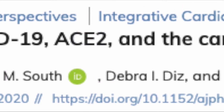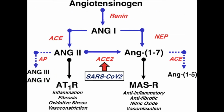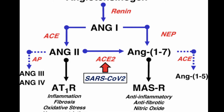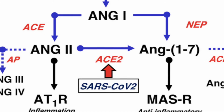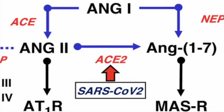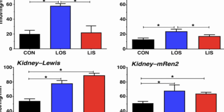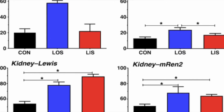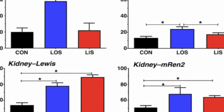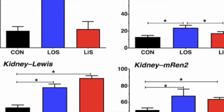South, Diz, and Chappell discuss the role of ACE2 in binding the novel SARS coronavirus, SARS-CoV-2, an important and timely discussion during our current pandemic. The mechanism for SARS-CoV-2 infection is the requisite binding of the virus to the membrane-bound form of angiotensin-converting enzyme 2, or ACE2, and internalization of the complex by the host cell. Recognition of ACE2 as the co-receptor for the coronavirus has prompted new therapeutic approaches to block the enzyme or reduce its expression to prevent the cellular entry and SARS-CoV-2 infection in tissues that express ACE2, including lung, heart, kidney, brain, and gut. The discussion opens up new areas for investigation of the role of coronaviruses in mediating cardiovascular disease as the balance is tipped to the pro-inflammatory Ang II axis.